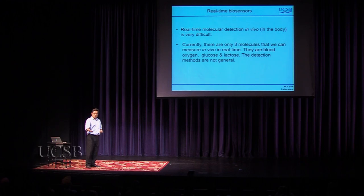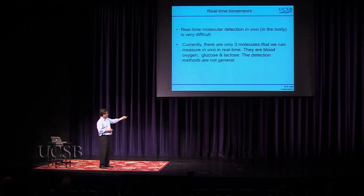You're probably familiar with measuring glucose and lactose, which uses the same chemistry, for diabetes care. It took 40 years and on the order of $40 billion to perfect this technology. And now we have artificial pancreas that's just FDA approved. So this is really hard. And this chemistry and methodology is not general, meaning you can't measure other stuff with it.